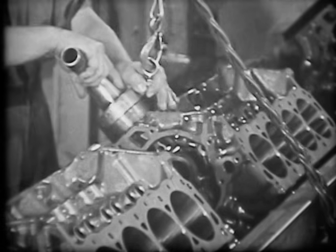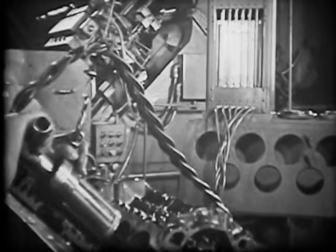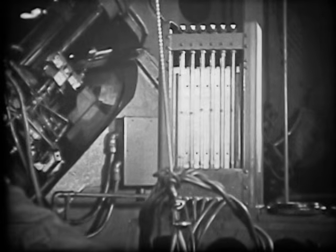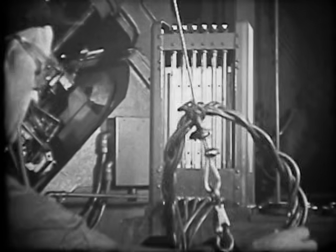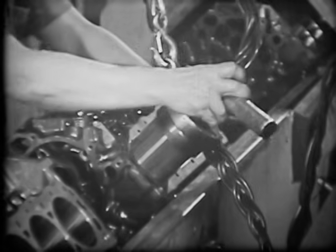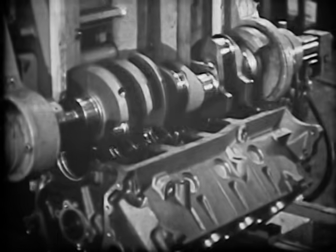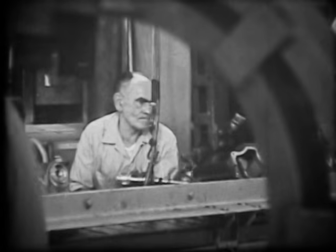More precision equipment for quality control. This instrument measures the regularity of cylinder bores. The little balls on the glass tube line up, indicating that the bores have assumed the proper roundness and taper. If they don't, the block is rejected. And complex component, the crankshaft. Studs and journals secure the crankshaft in place.